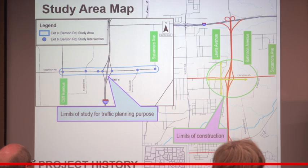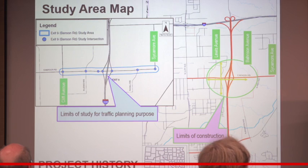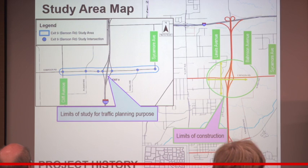In the environmental study limits, we're very similar. They encompass the corridor from Cliff all the way over to Sycamore. In terms of the interstate, we looked at interstate operations on the main line, the ramps really from Rice Street up to I-90. And so we got a good comprehensive view.